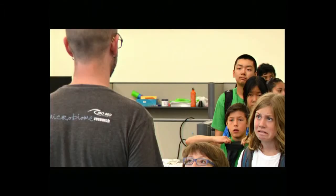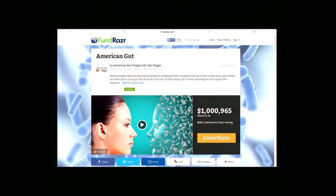It turns out not everyone wants to know what's in there. So these are middle schoolers touring our lab and being informed that we're going to use lasers and robots to look at the bacteria in their poop, all of which is literally true. But a lot of people have been interested. And at this point, it's one of the largest crowdsourced, crowdfunded citizen science initiatives that exists.